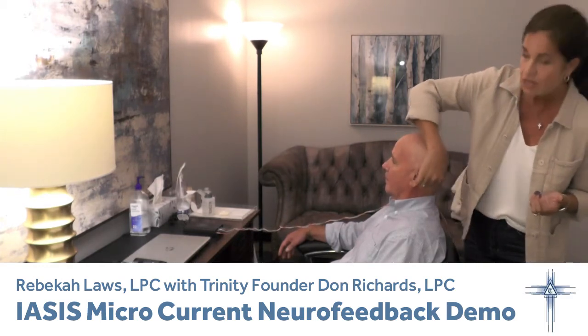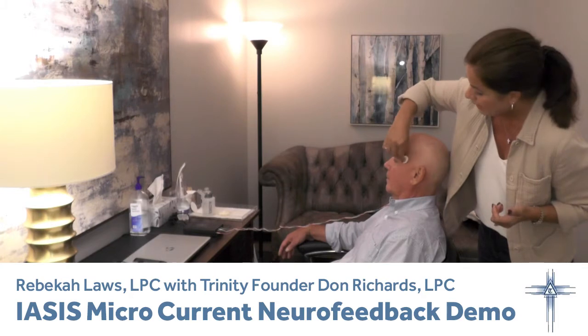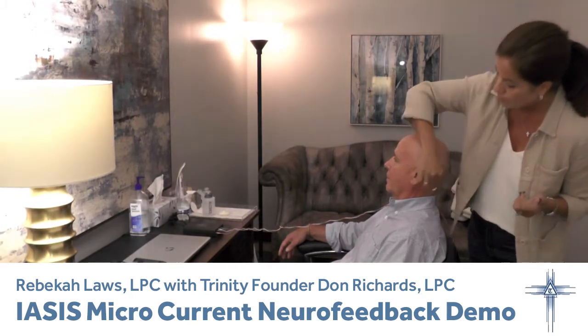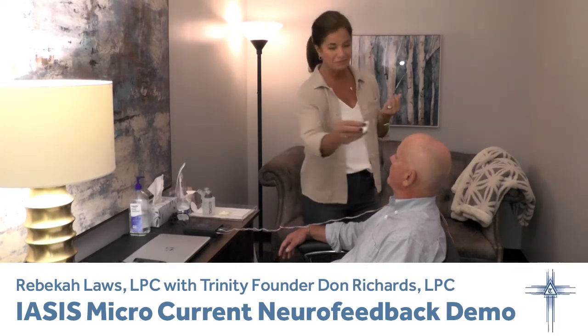Sometimes our brains get stuck in patterns because of trauma, stress, maybe head injury, and this helps the brain to heal itself just through some gentle stimulation. The makers of this actually say it helps untrain the brain, not train the brain. Some methods of biofeedback train the brain. This actually untrains the brain and makes it more flexible and adaptive.